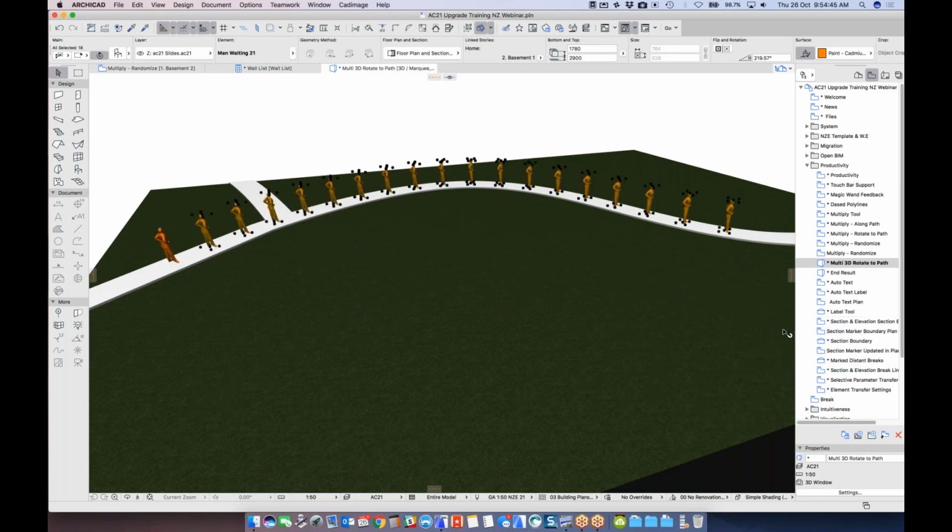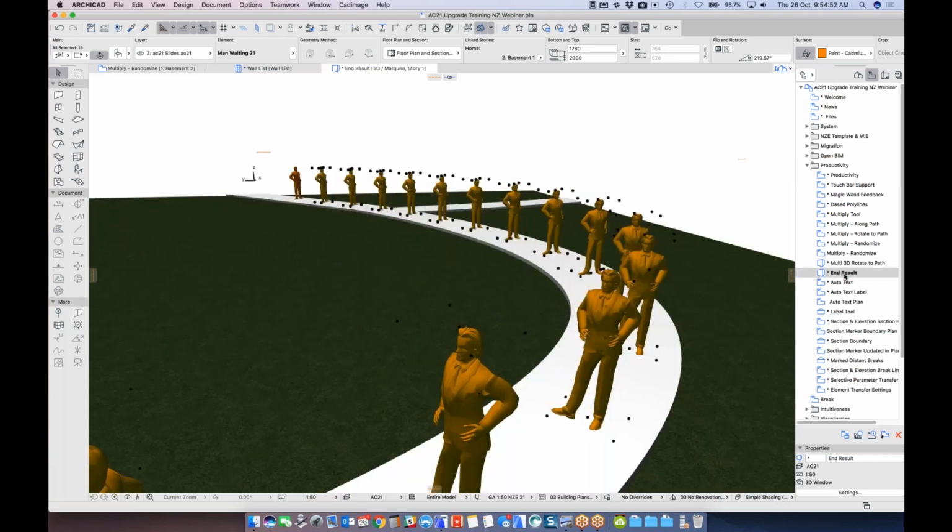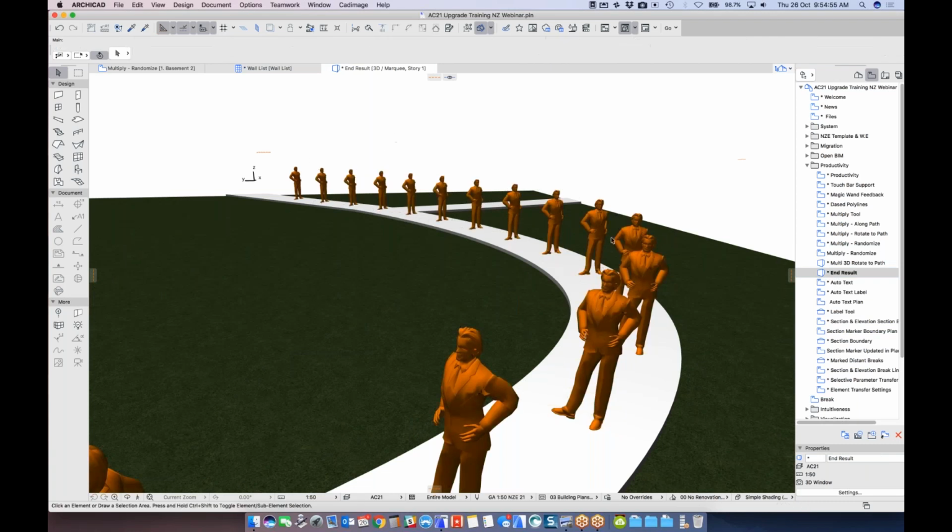Click to finish. And if you go to the next view, end result, it's the same 3D, just at a different angle, and we can see that our guy is rotating to that footpath. This could be handy for park benches, perhaps, or placing a car along a road.